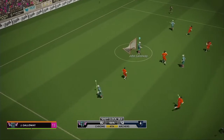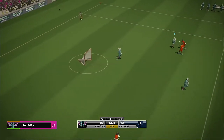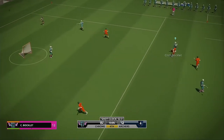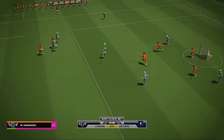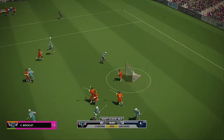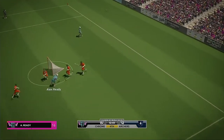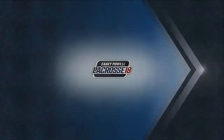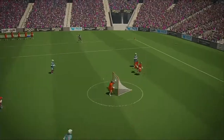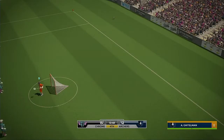McNeil, chance here, save. John wasn't having a bar of that one. Transition opportunity now. Matt has the ball. Steps in and shoots. Clear. Referee not happy at all. 16, taking things a little too far there, and the ref flags him. The home team with a chance now.